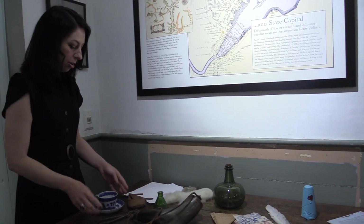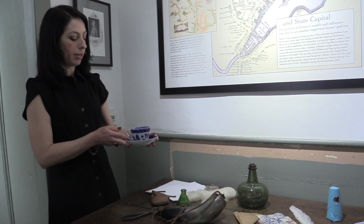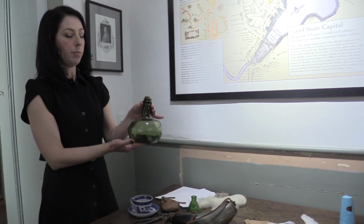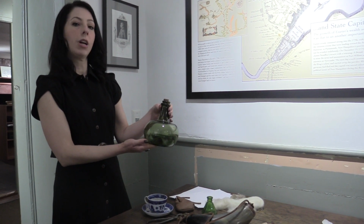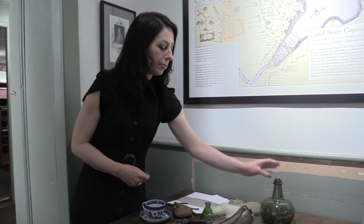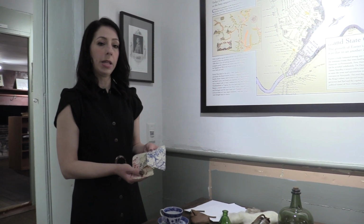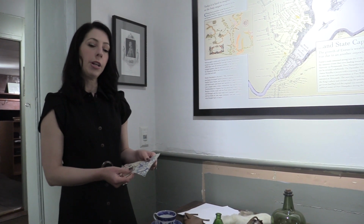We have our teacup to represent the tea tax that was enacted in the lead up to the Revolution, responsible for the Boston Tea Party. And we have a beautiful molasses glass jar that represents the Sugar Act that taxed molasses and other sugars. Also, fabric was taxed during the lead up to the American Revolution, and this caused women to boycott imported wool, and they decided to spin their own fabric as a means of protest.